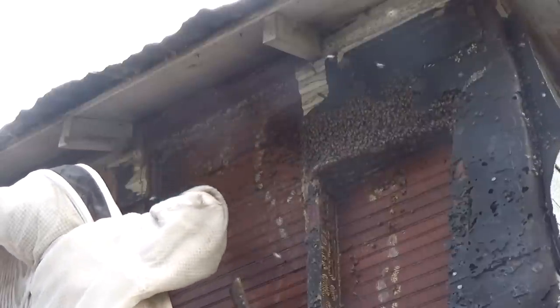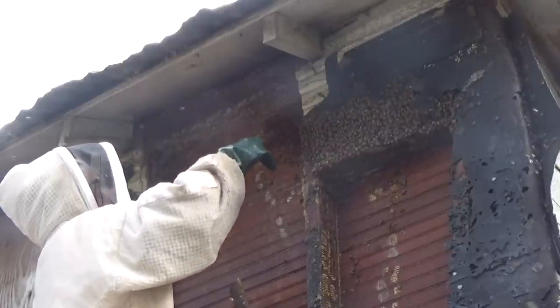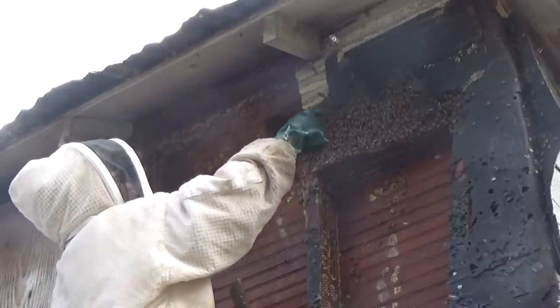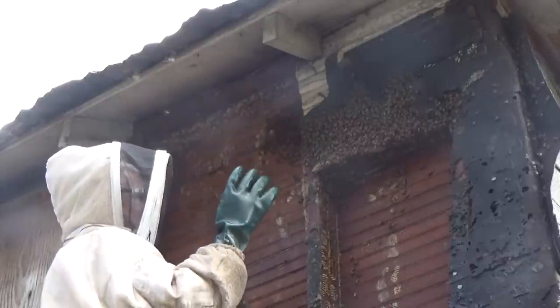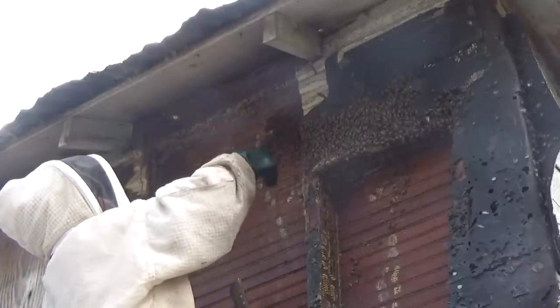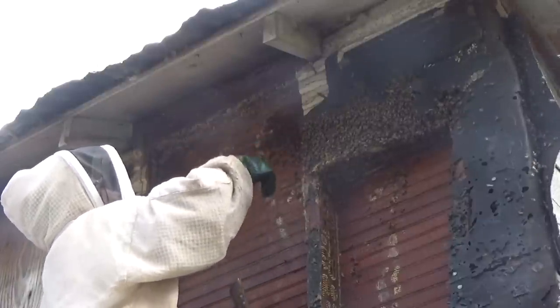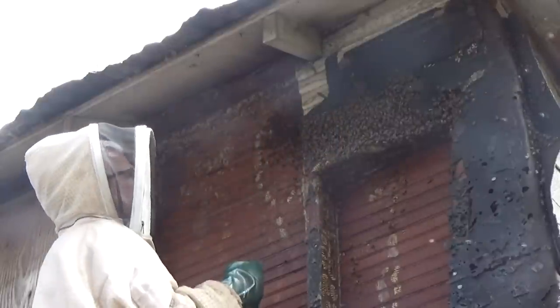Now, I cleaned out this section right here really well, because what I was hoping, if it would happen, is that the bees would migrate over into this side. That's really what I kind of hoped, and that's why I cleaned it up. And it may be working. There's bees coming over here, and I'm hoping that if we don't find our queen over here, she's actually going to run over here.